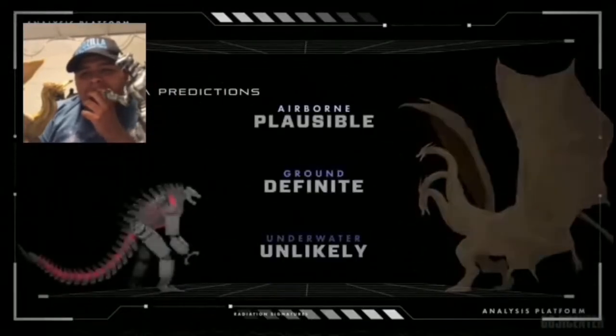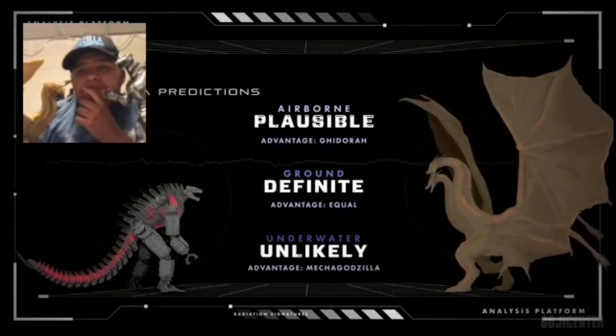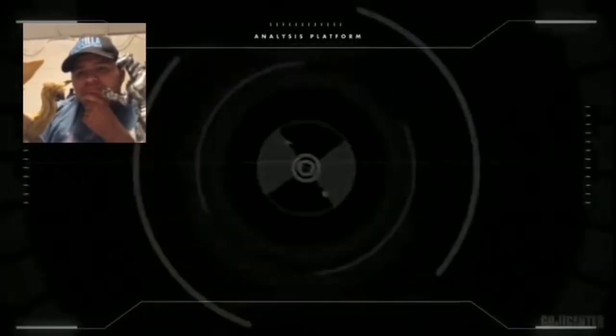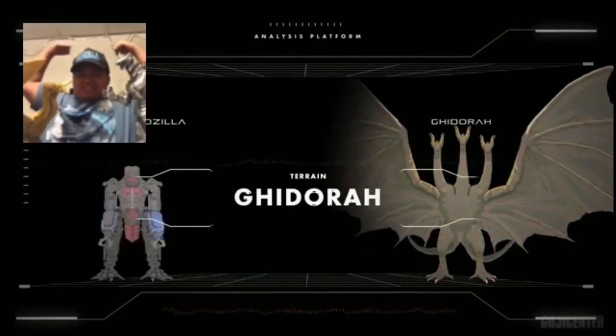While it is unlikely that Mecha G will take the fight to the water, it is more likely for Ghidorah to take the fight to the heights. This is because Ghidorah has shown his ability to bring Titans with him into the air at great altitudes. For this reason, terrain compatibility goes to Ghidorah, as it is more plausible that he will be in control of the battle terrain. But can the mech make this advantage obsolete using weaponry?